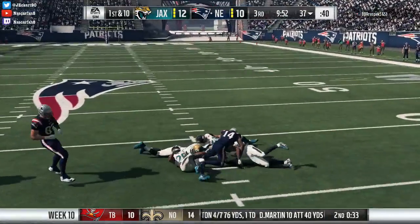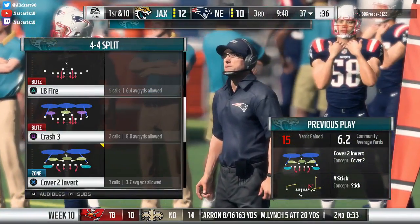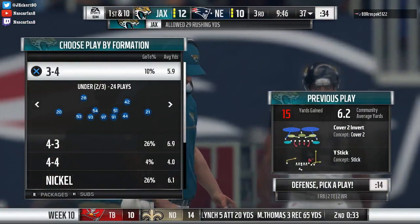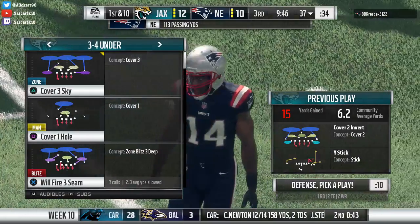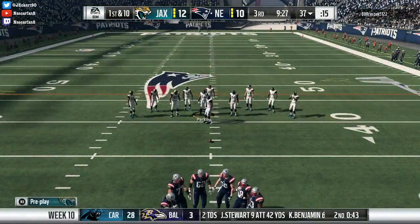And Cooks has it over the middle. And they're able to get this one across the 35. Give him 15 yards on that one, and New England has a first down. Fresh set of downs here.